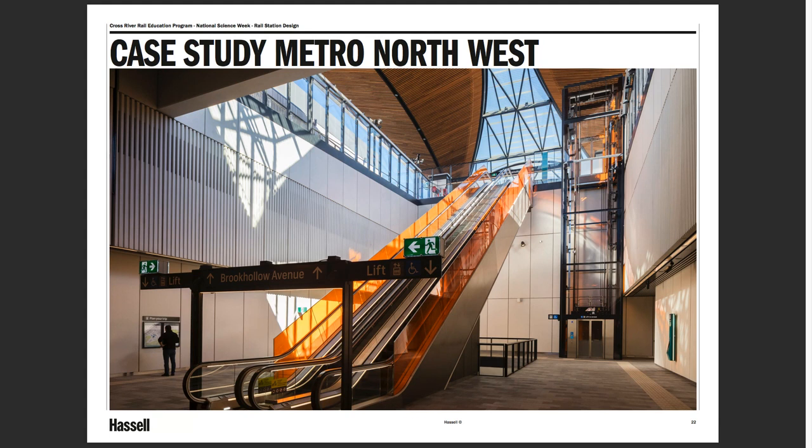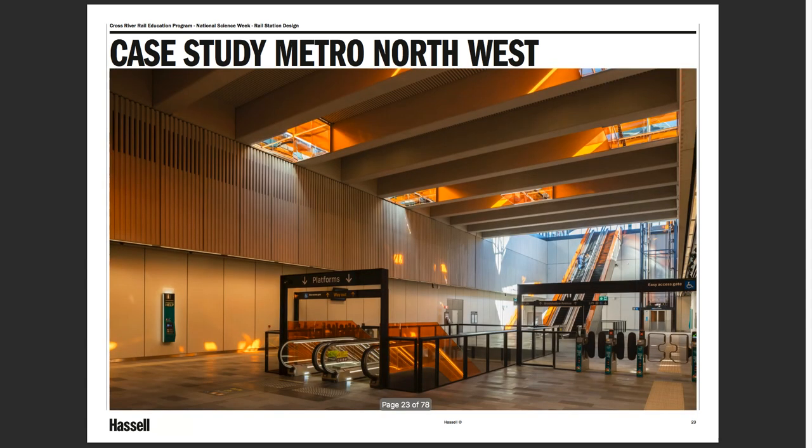This is a view looking back up towards the entry from below ground. And if you think back to that image that I showed of Bilbao Metro, just that idea of really great natural light coming down, flooding the side walls of the shaft and really complementing that movement route through.